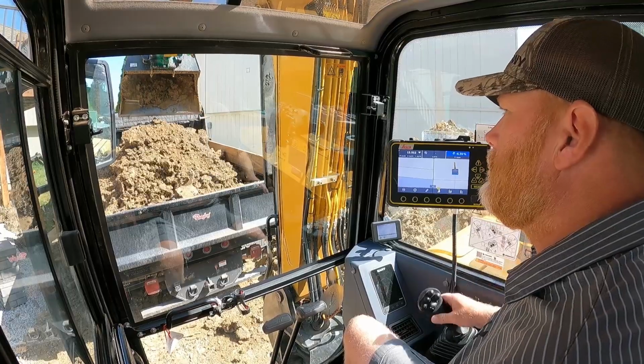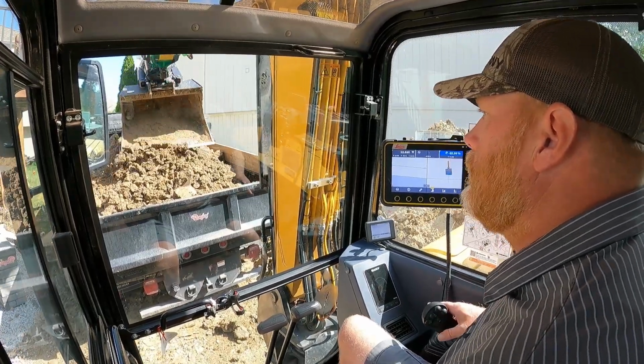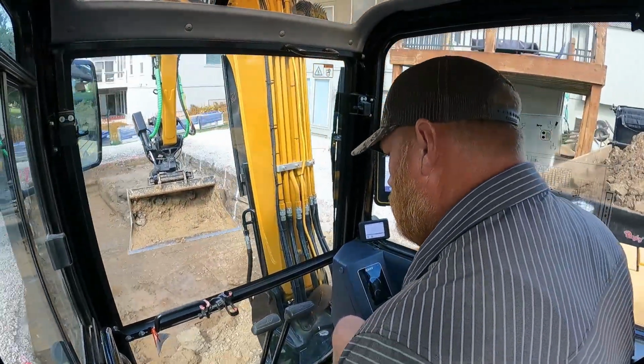As you can see, that thing loaded in pretty good. Luckily I have a place that I can dump on a Sunday that's about 10 minutes away, so that's working out pretty good. So we're almost done.